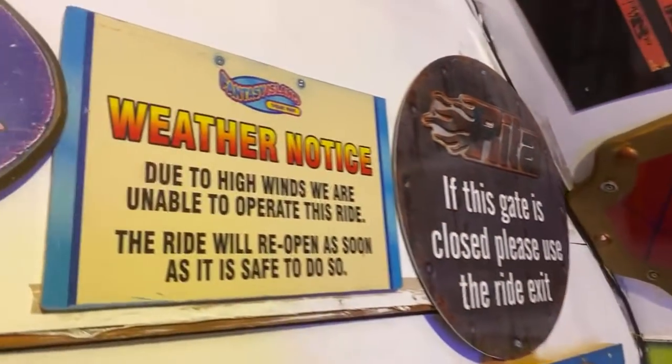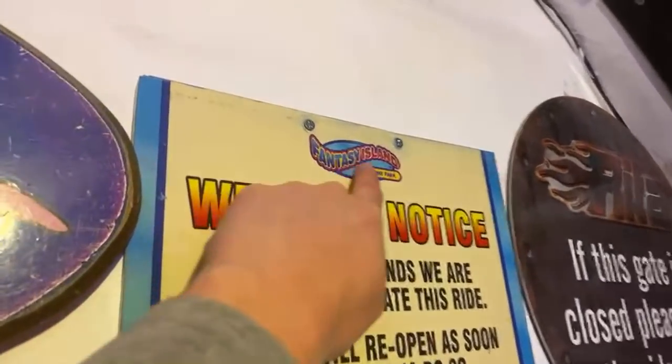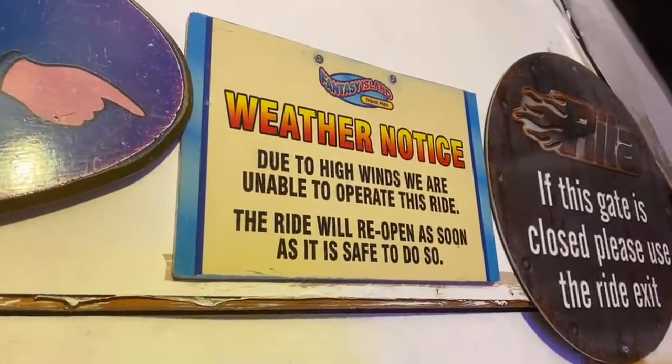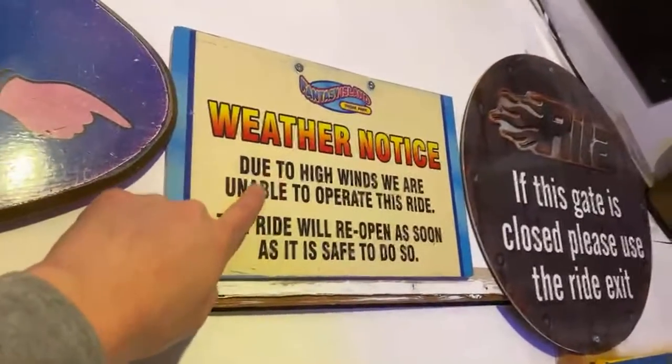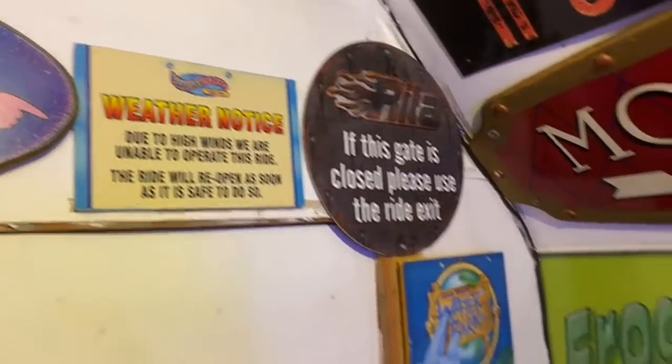Just off to the left here, we've got a weather notice. This was given to me by Fantasy Island because they were changing the branding. It's got the old logo on. So yeah, it's quite a nice one that I've got there. Unfortunately, the signage itself, I don't like what it says. Due to high winds, we're unable to operate this ride. I think you can all guess what ride that's about. Let me know down in the comments, but I think you'll guess.